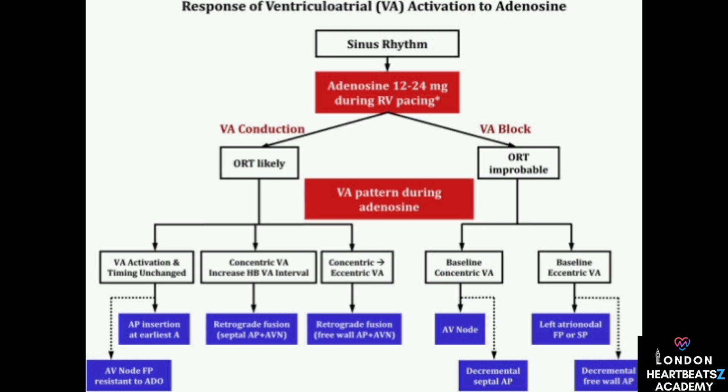But what if they stay in sync even when we close the gate? That points us towards SVT with a bundle branch block, or maybe ART. They're still dancing together even though the gate is closed. So adenosine and verapamil, those are like truth serums, helping us see what's really going on.